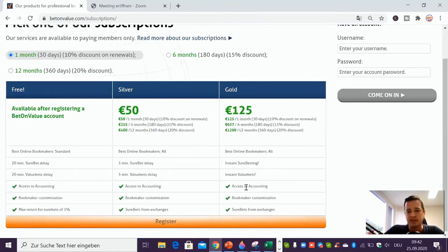You have also access to accounting. I want to show you this a little later. And also bookmaker customization and sure bets from exchanges. I, for example, always try to play with one bookmaker, and I always try to use an exchange. This is my art of sure betting, how I do it, but it's also possible, and it makes a lot of sense, when you compare a lot of bookmakers in doing sure betting.